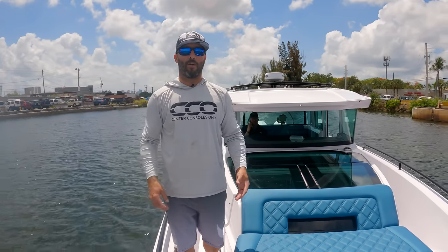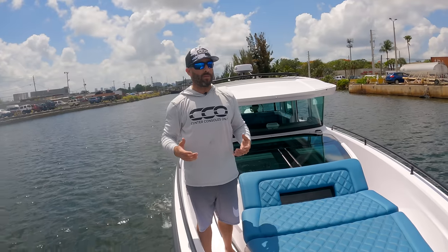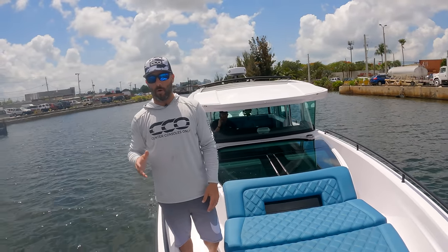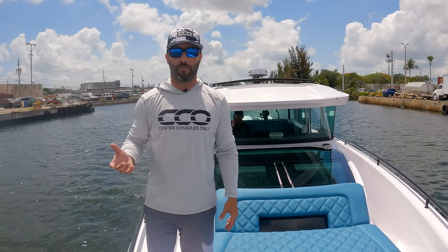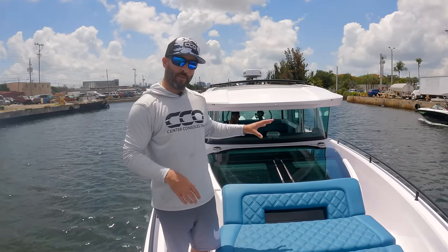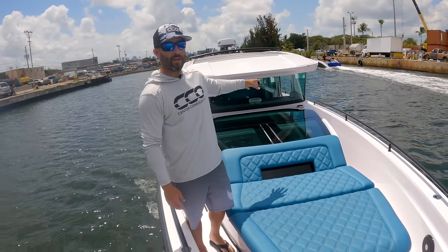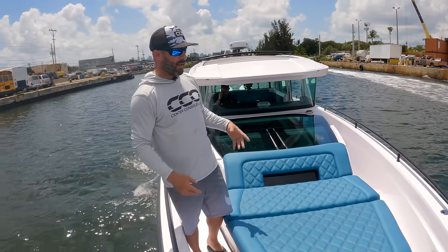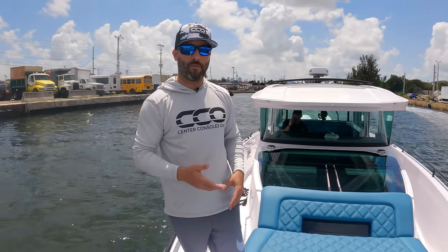So that concludes our full week review on the Axopar 37 cross cabin. We were absolutely impressed with every aspect of this boat and the way that you can configure it depending on what kind of boating you, your family, your friends want to be doing. This one having the forward space cabin, the gull wing doors, the full pilot house with air conditioning, and the aft cabin, incredibly comfortable, and it gives you the amenities of a much larger yacht in a 37-foot package.